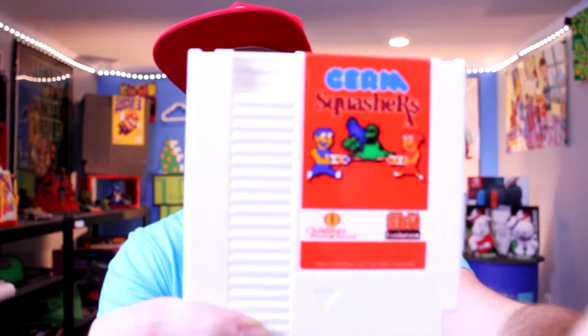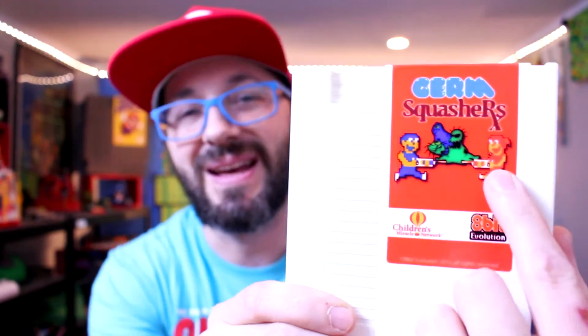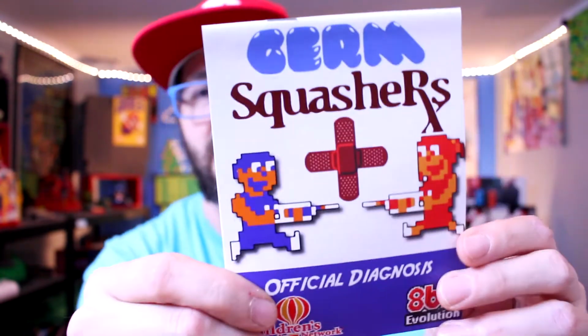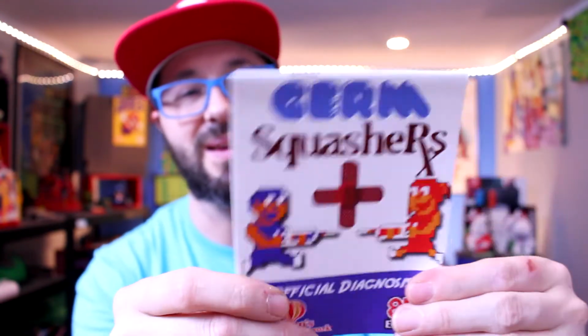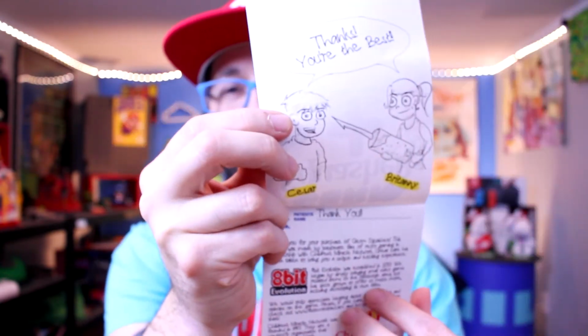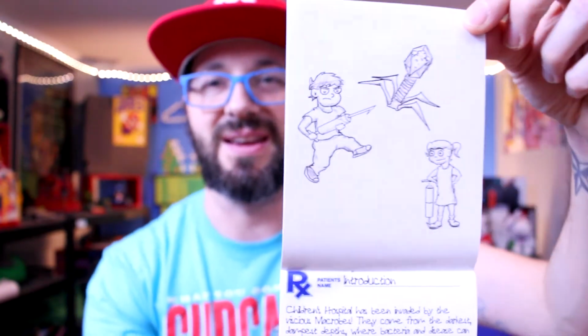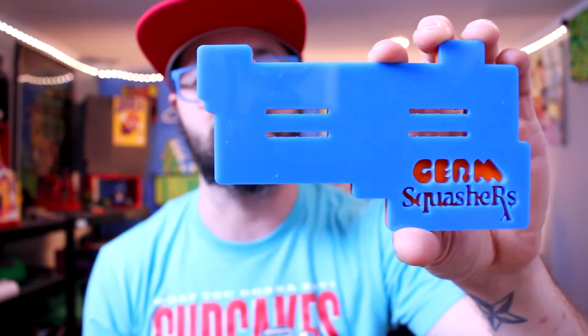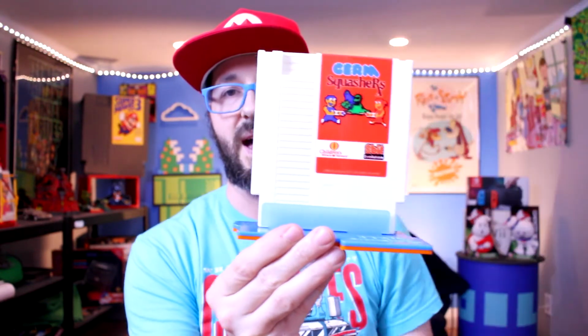So here's the cart. It's white, and it's got the artwork right on there. So it has kids here holding the needles, and I guess they're putting the cure into the germs or whatever the virus is. And also came with a cool manual, and it actually opens up this way instead of sideways. And it has all the stuff in here. Little sketches in there, pretty cool. And then it came with this little stand that you can set up and display your NES cart. Basically it has these little tabs here, and you insert them like so, and then you can pop your game right on there like that, and then display it on your shelf, and it says Germ Squashers.